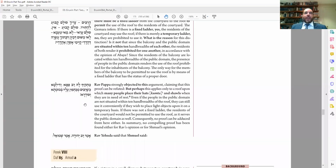All right, so we had many attempted proofs for Shmuel and then for Rav, and none of them are conclusive. But on the way, we got to visit some complex combination cases of different balconies and roofs. Baruch Adonai Le'olam. Amen ve'amen.